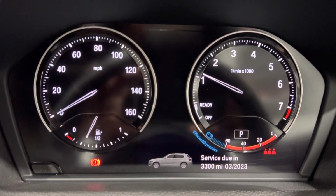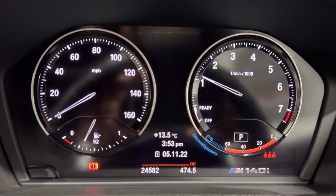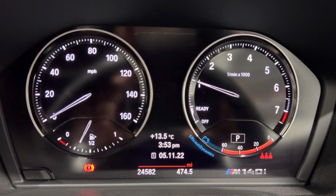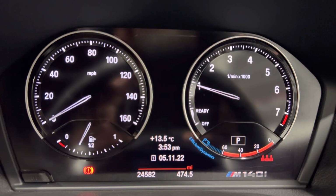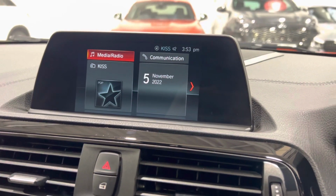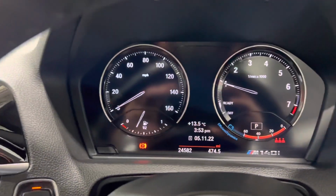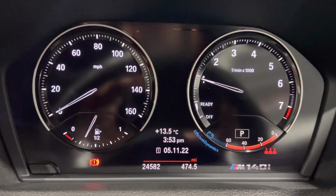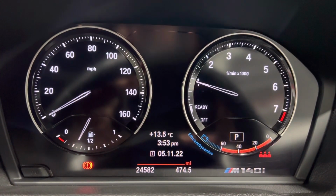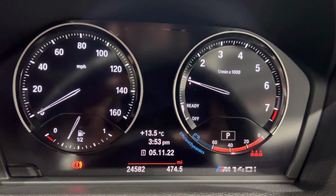Now the car, as you can see, is due for a service in 3,300 miles. That will be done. We have a BMW specialist that does all our servicing, and it'll all go into the iDrive, which is this unit here, and onto the BMW platform. All of the oils and the parts we use, I'm very fussy with oil. We don't use any cheap oils. They will cost me a fortune.